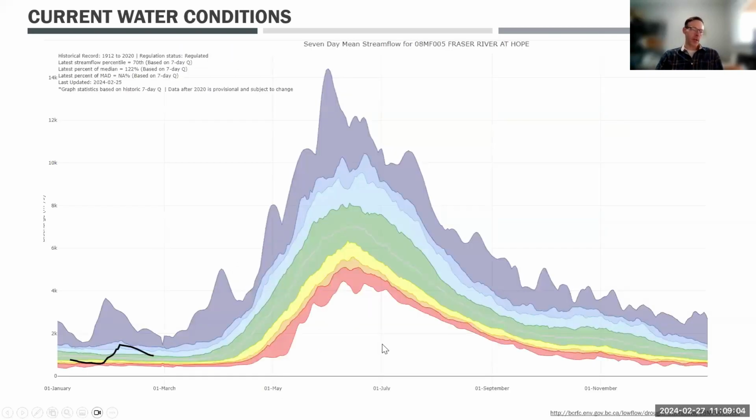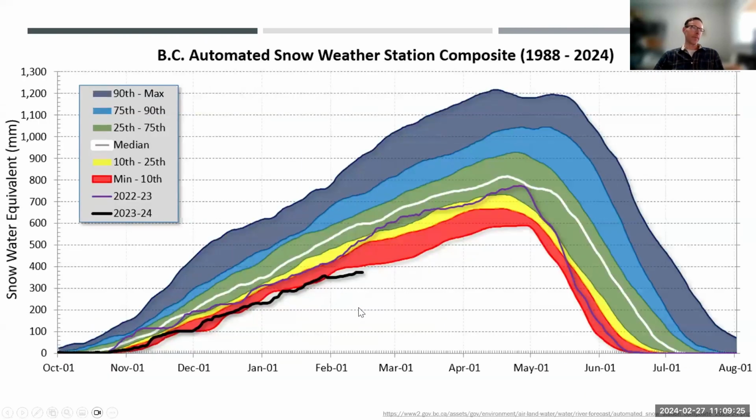Current conditions on the Fraser River. I showed you, you've seen this a few times already, the typical hydrograph here, where we're at as of a few days ago is, we were below normal, but we're actually just slightly above median right now. But with the current snowpack, I suspect it's going to be well below median for the season. The automated snow weather stations right now are showing, as you can see, this information since 88. But you can see where the median is, where the minimum 10th percentile is. We're below that. So again, we're at a very low stage in terms of snowpack. So where things are looking is there's not going to be a ton of water.